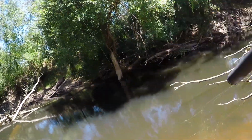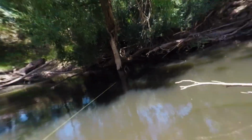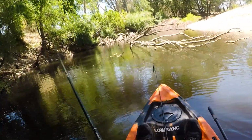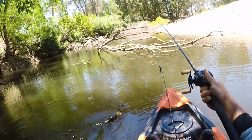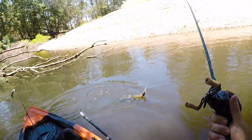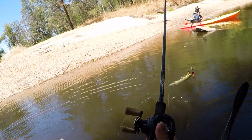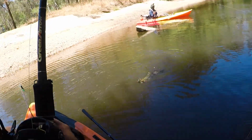Spinnerbait. Dropped it straight in, it snagged. Yep. He's on. Little buddy, spinnerbait. So, there we go. Done it, Muzz. Little Muzz on the spinnerbait, and he's cranked that. That's a pretty solid spinnerbait.